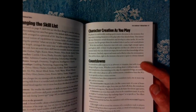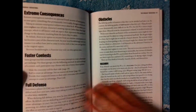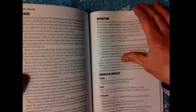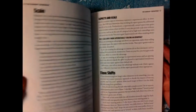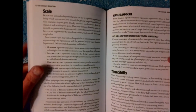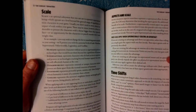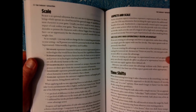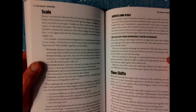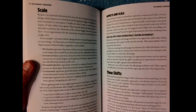Here's the thing about character creation as you play. A few more things about how to run the game. Scale. Now, I would avoid scale, I think, at least for an early game or two, because you're probably going to be playing with human or mostly human-sized creatures or people. But it does give you options if you want to do something a little bit different.